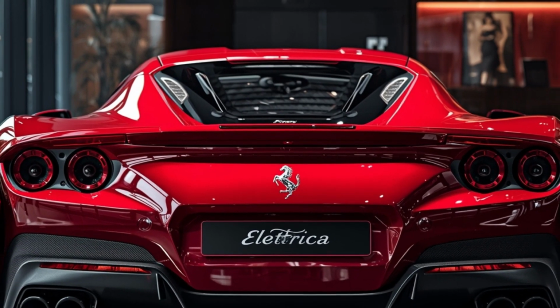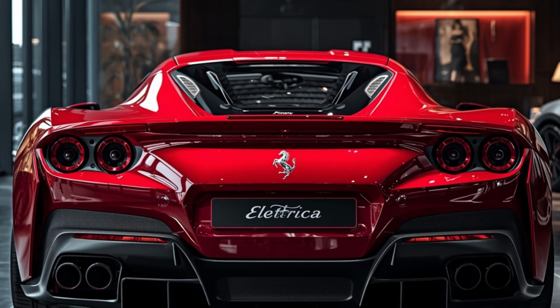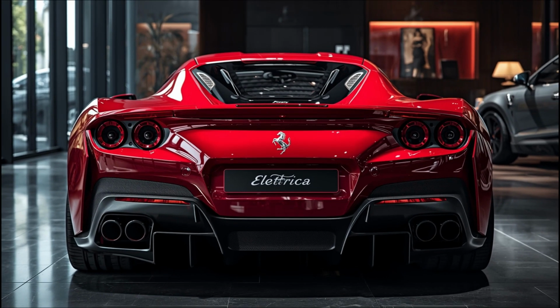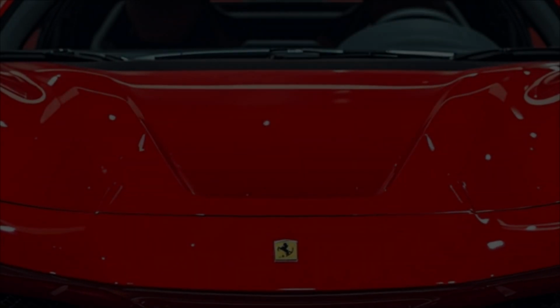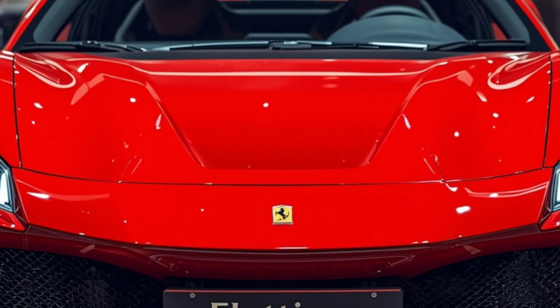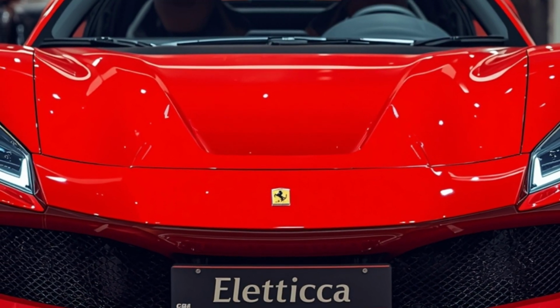In finale, the 2026 Ferrari Elettrica isn't Ferrari's concession to electrons, it's conquest, alchemizing F1 fire into silent savagery for a four-door future that thrills without compromise. Early teases hint at autonomous software, but the core: pure, patented poetry.